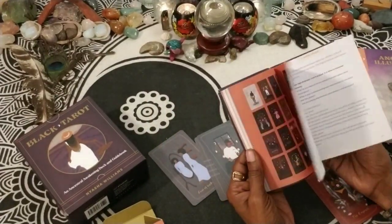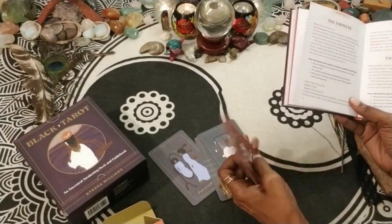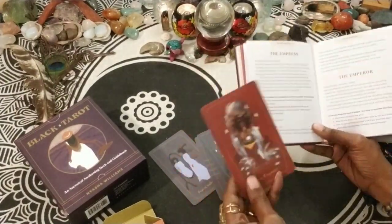And then we'll take a quick look and then we'll wrap up. Okay, we have the Empress.